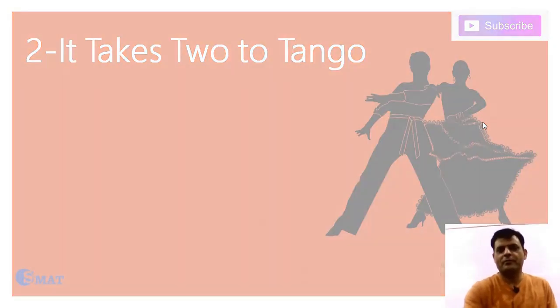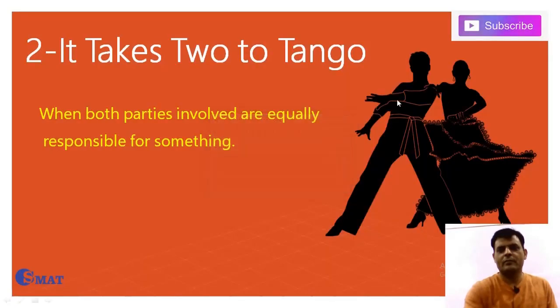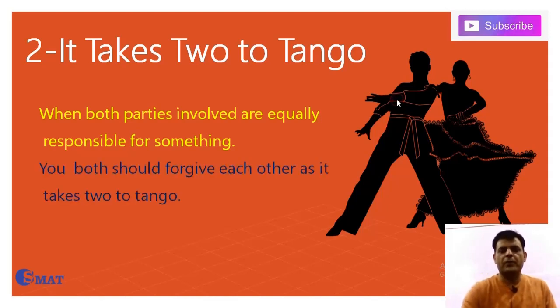See the meaning. When both parties involved are equally responsible for something, no matter if it is an argument, counter arguments or discussions like these, you use this idiomatic expression when two opposing views are put all together. And I have just given an example. You both should forgive each other as it takes two to tango.